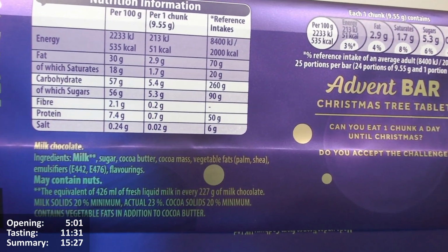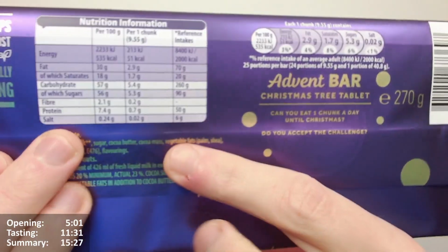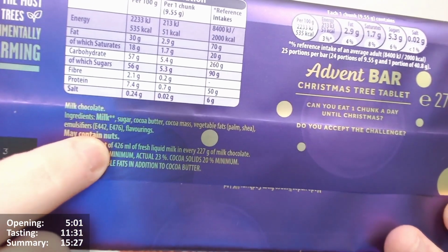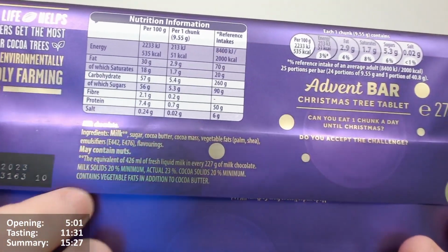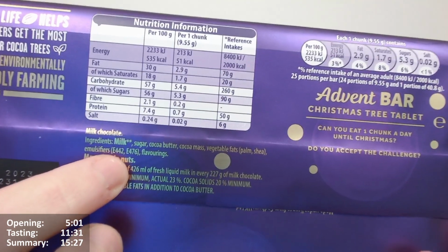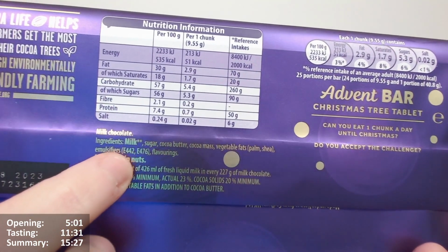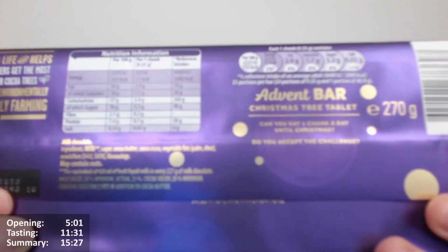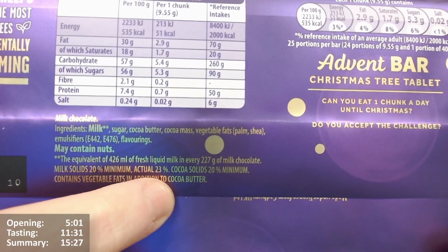Right, there we go, the ingredients. Not loads of ingredients, but they've got palm fat in there, and some E numbers, emulsifiers by the looks of it. An E number is just an ID in food, and the E stands for European Union, so they don't technically exist outside of the European Union. They've got another number basically. I think in Australia they just have the number without the E. So, a bit strange.